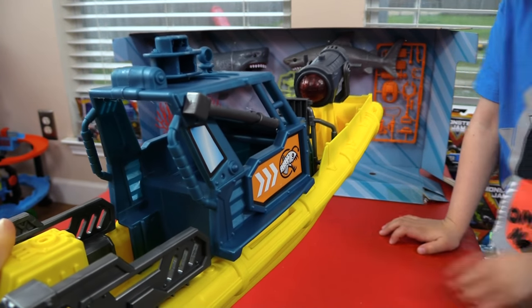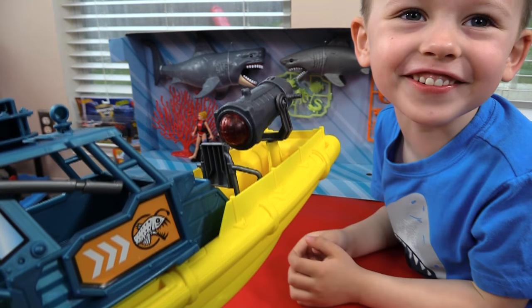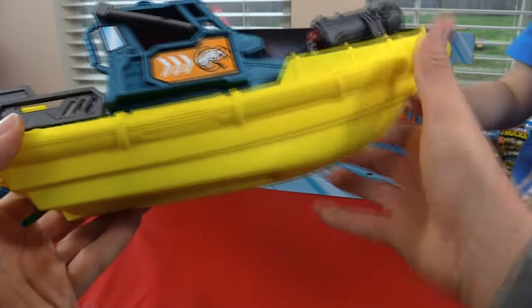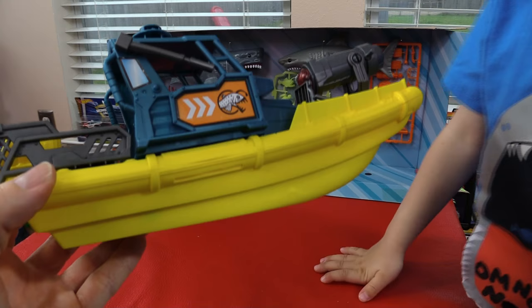Not starburst. Silly. I love candy starbursts. You do like starbursts. The starboard side. Now, what is this part right here called? The hull. That's right, it's the hull.